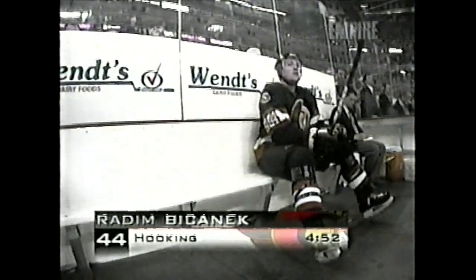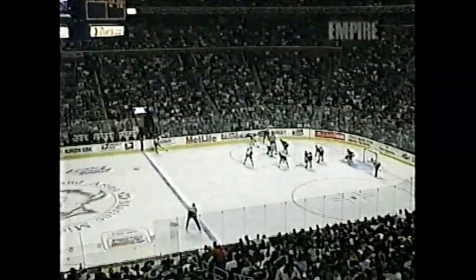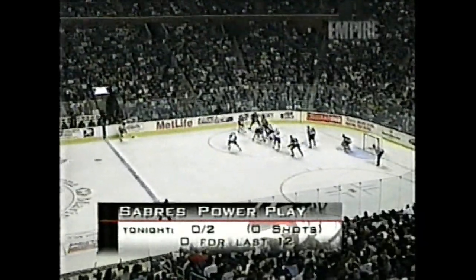And this time will the Sabre power play find the mark? But a fine heads-up veteran play by Randy Burridge. And now Jacques Martin, the most critical point of this game. His club must kill off this penalty. I'm sure in the back of his mind, partner, is the fact that the Sabres are 0 for 12, only 1 for 16, 1 for 17 in the series.